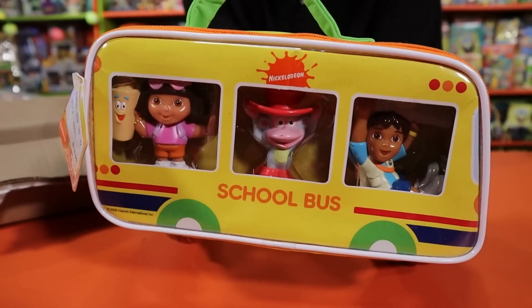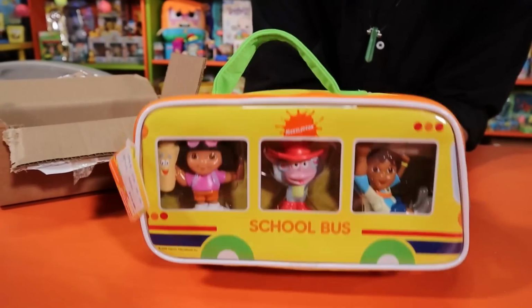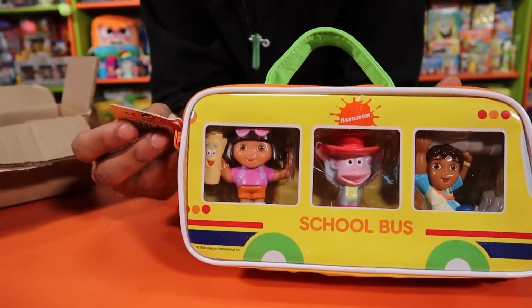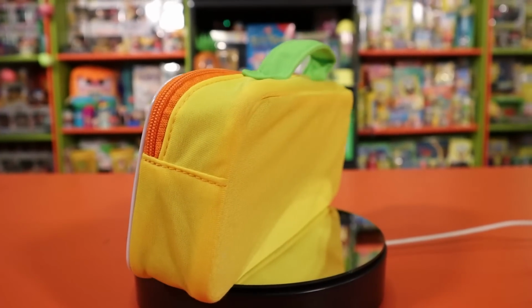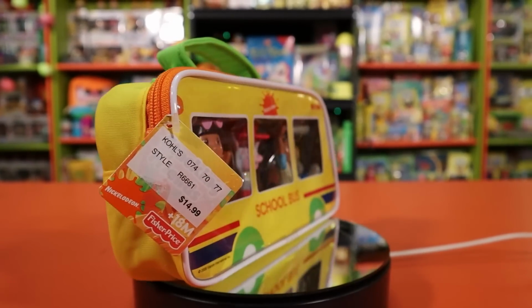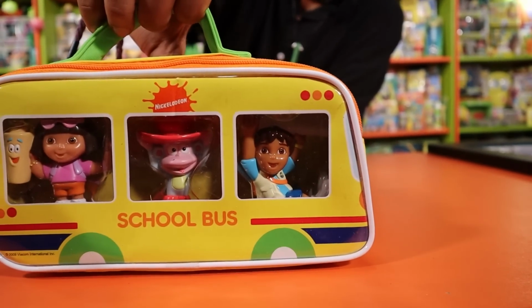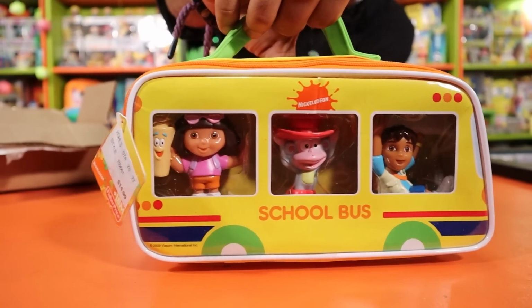I had good taste when I got this. It's so cool. We got Dora, the map, Boots, and also Diego, and I guess it was $14 somewhere at Kohl's at one point, but I couldn't imagine I paid any more than like $10. So this is so cool. But we got those guys in there. The wheels on the bus stay stationary, because this is a picture, not a bus.